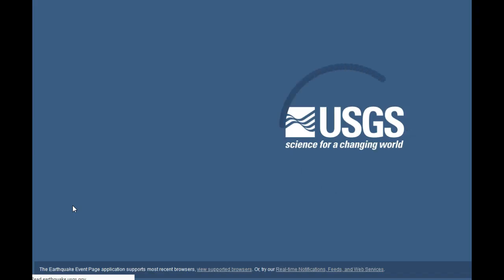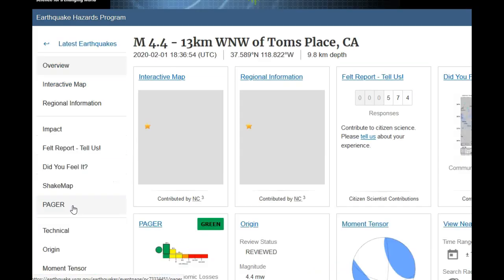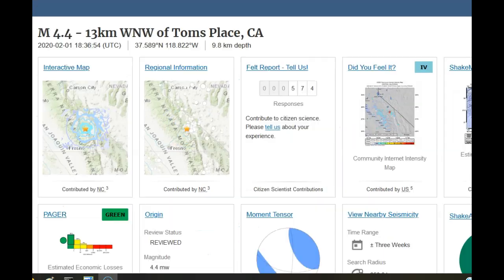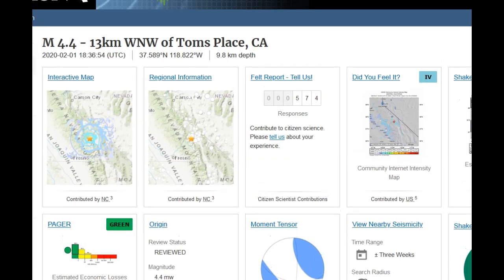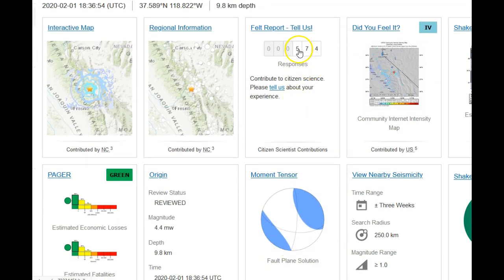Let's go to the event page right here. We don't see magnitude 4s at Long Valley very often, guys. We don't. 574 people reported feeling. Remember, that's just the reports, not how many people actually felt it. Here we have the moment tensor right down here. Again, 574 reports, spanning a long distance, actually.